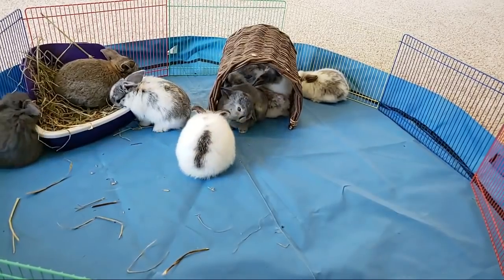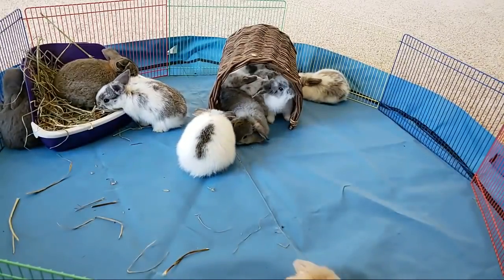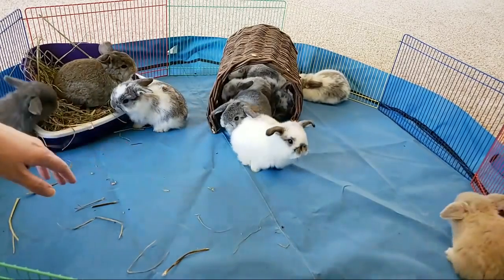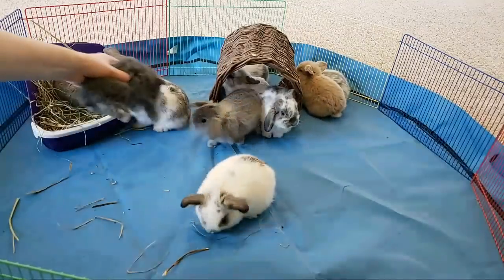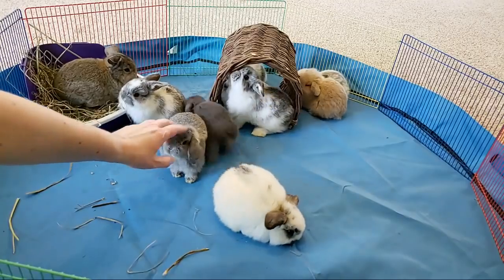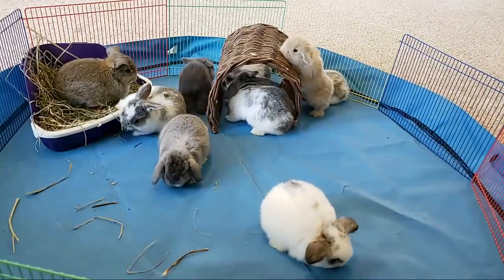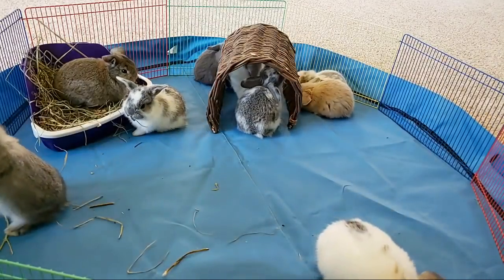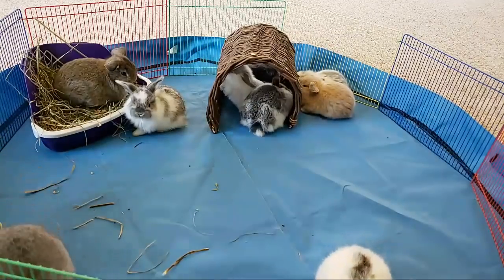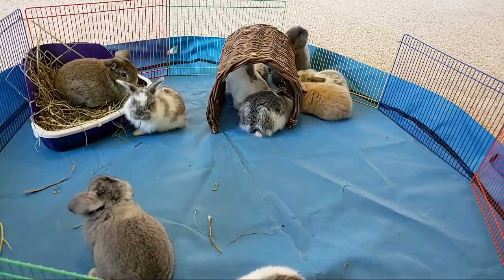Okay, let's see what else. What are my favorite coat patterns? Yeah, the Charlies are cute. I don't know if I have a favorite. I do like this solid blue. I really like that solid blue. That solid blue and chinchilla. I guess I like solids the best. But at one point, when I first began, I had a lot of solids, and then I really liked broken. So I guess the grass is always greener on the other side, right? Like Timmy is a broken black, and he has some really cool patterns on his head. I like that too.